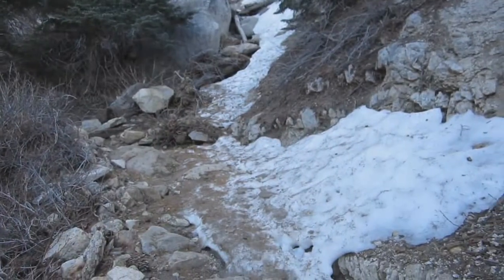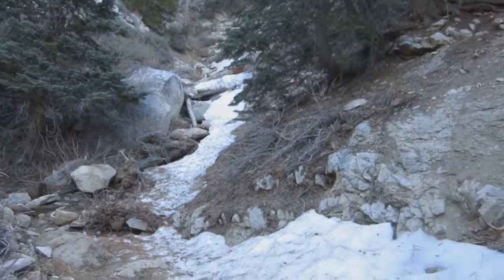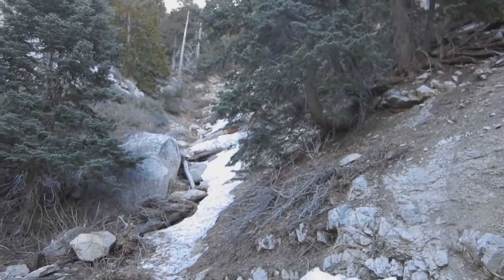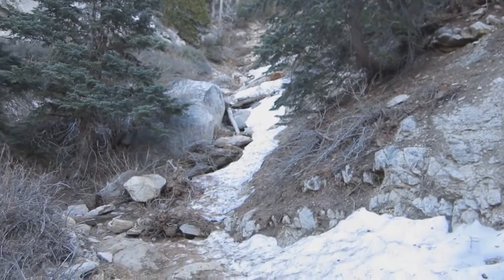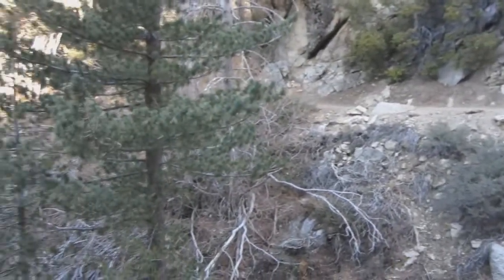Well, we've hit our first patch of snow along the trail here. We're at about 7,300 feet. It looks like there's a drainage or a stream that flows downhill here at some points during the year and worked its way down.